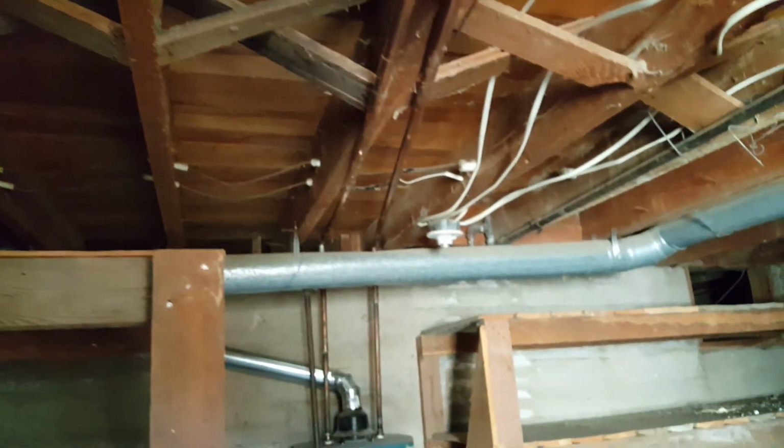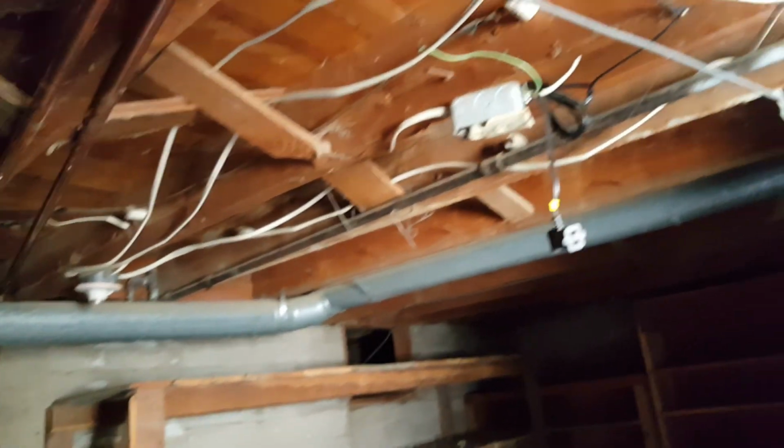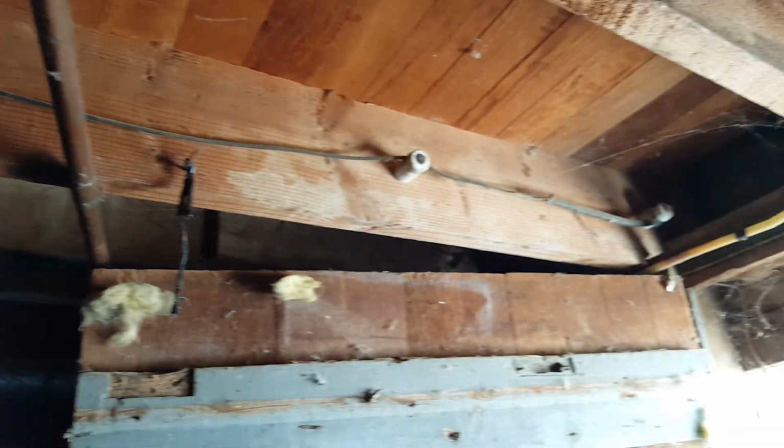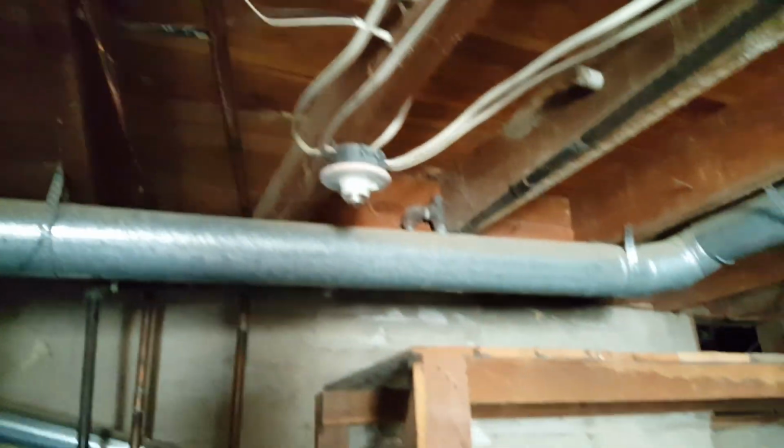So this has copper pipes, which is good. If they have the old galvanized steel pipes, you're probably gonna have to replace all the plumbing, and that's a giant pain. The other thing to look out for is wiring, and as you can see, some of this wiring is newer, some of it is older. So it will need some wiring work done. As you can see over here, they kind of spliced together some old wiring into new wiring. That's probably not the best way to do things.